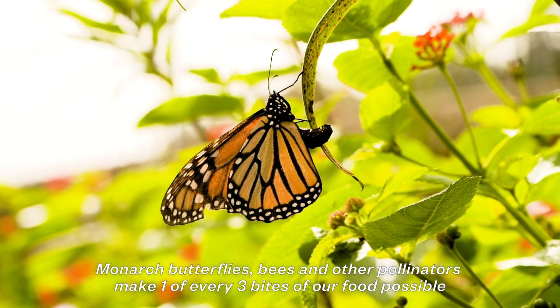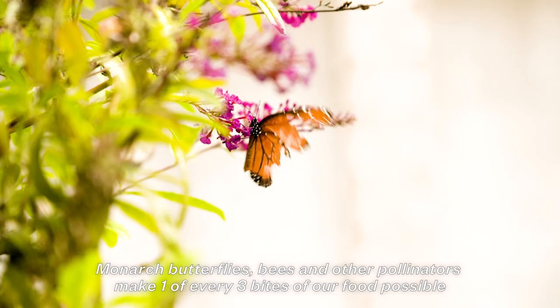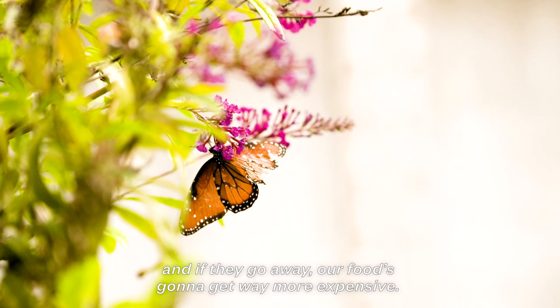Monarch butterflies, bees, and other pollinators make 1 of every 3 bites of our food possible, and if they go away, our food's going to get way more expensive.